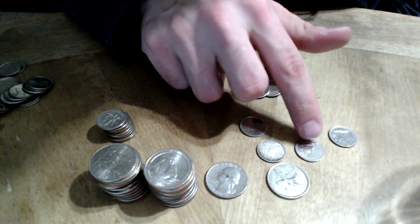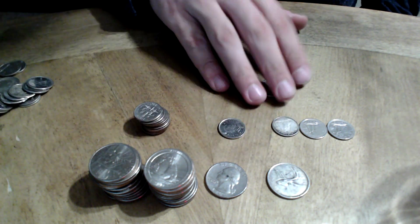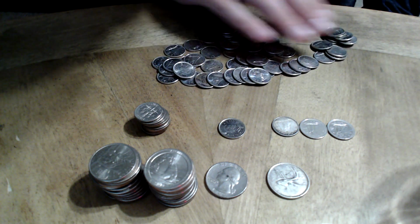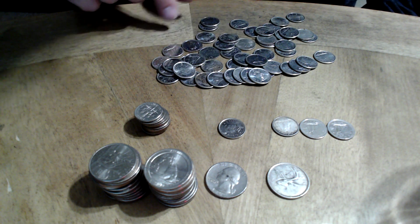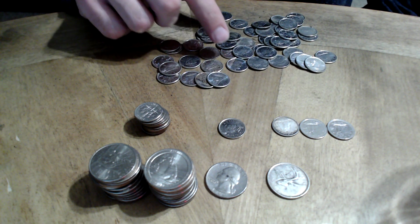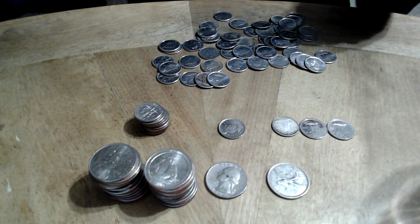Sweet. We got two proofs, silver, one extra dime. And now I have to go through these with a fine-tooth comb because they're the same style roll as that one, and I want to make sure if I find any more proofs that I add more to my collection. But these are pretty grimy dimes, and that's disgusting. Ew.